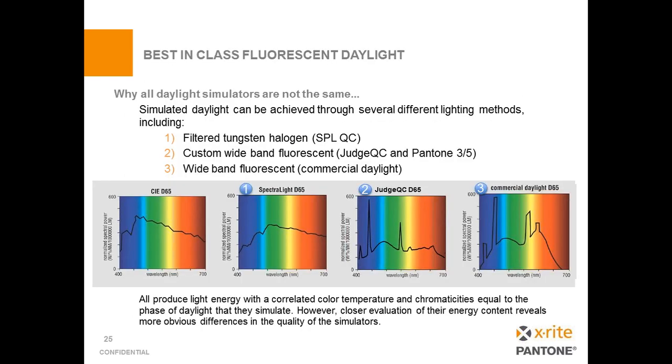All right. We touched on daylight a little, and I just want you to understand that not all daylights are created equally. We talked about illuminance, and on the left-hand side, you see what the CIE, or the Commission on Illumination, determines is the ideal illuminant structure for D65 lighting. And if you look to the next diagram, that's marked number 1, that's the Spectralite D65. It maps it pretty closely.